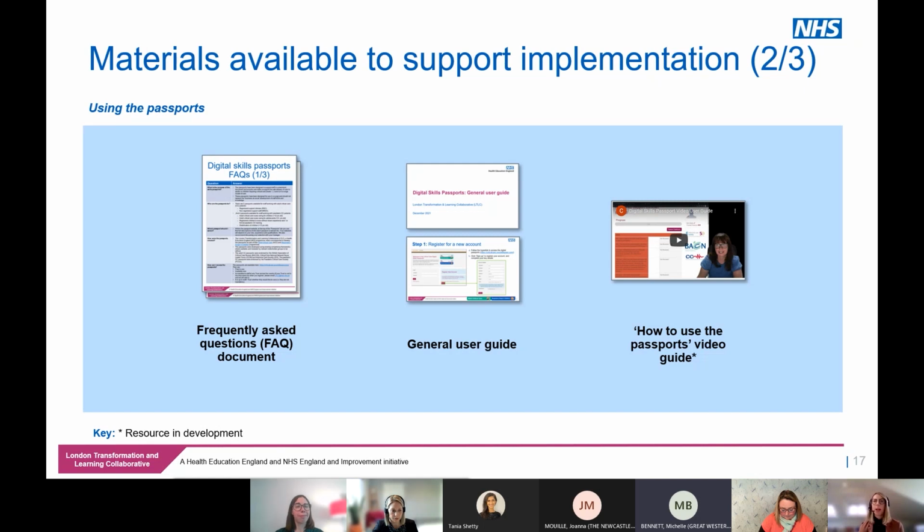We've also got a general user guide. So it's a step-by-step how-to. It starts right at the beginning of registering an account all the way up to how to get your certificate. And as Stacey also mentioned, we're in the process of updating our how to use the passports video guide. So this would be a video version of the step-by-step how to use it.